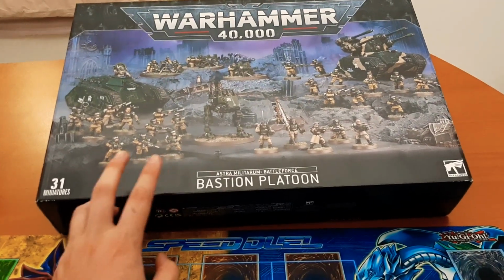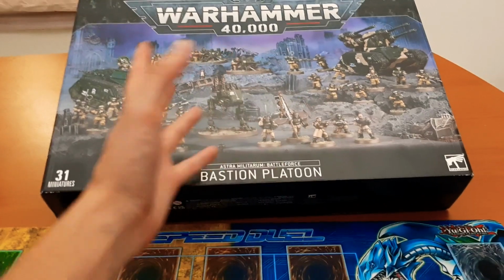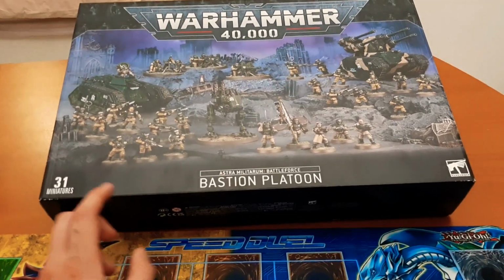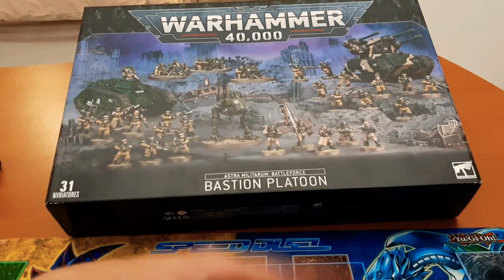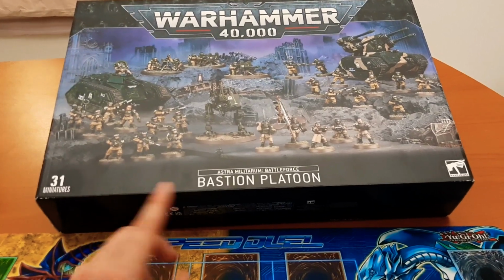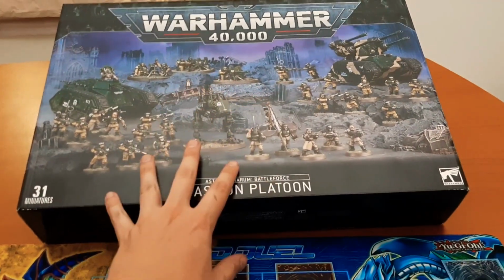Luckily for me, I put my name down quite early, and I said to my good friend at the shop, if there is any Astra Militarum related Christmas set they decide to do, please put my name down. And I'm really happy. 31 miniatures, it's a lot of models in the box compared to some of the other box sets. I think this is right at the top with the most minis. I really like it. I do.